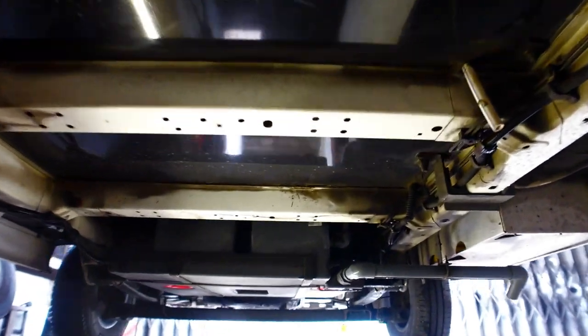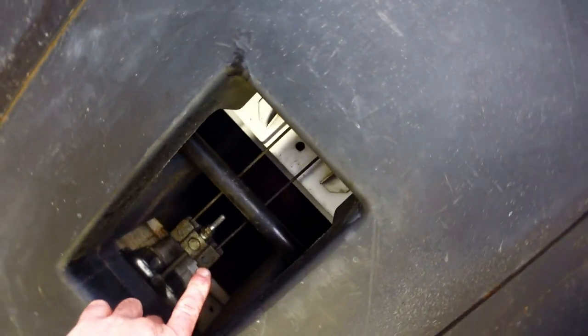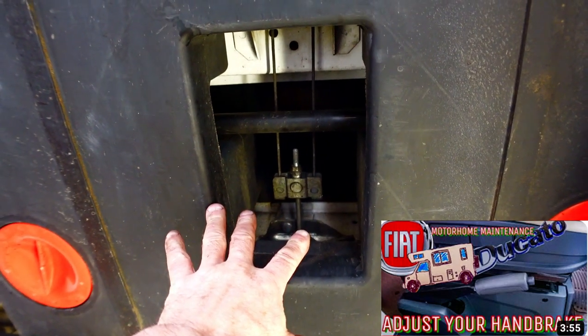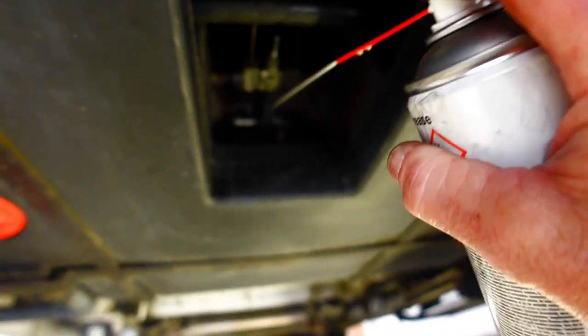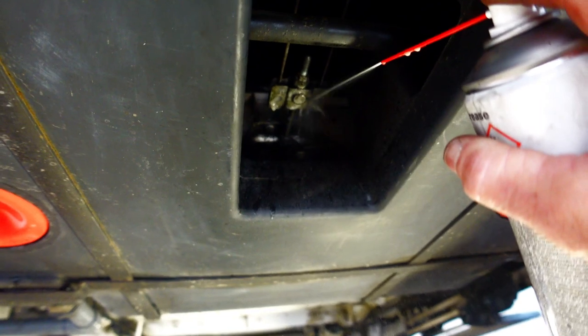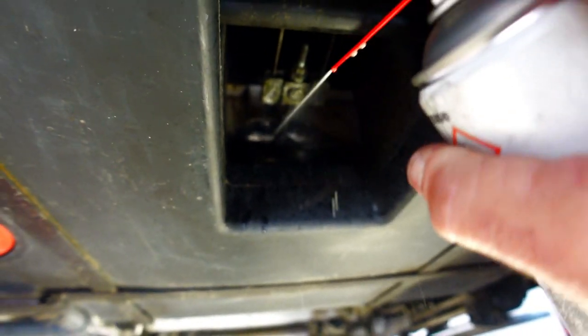Right, let's arm myself. And remember we did the little video on the handbrake adjustment. On this one it is located up between the waste tank. It's all looking nice. I'm going to get a little bit of lube around there again in a minute. Arming myself with the spray grease. Keep it well lubricated. On the little pivot up through again.